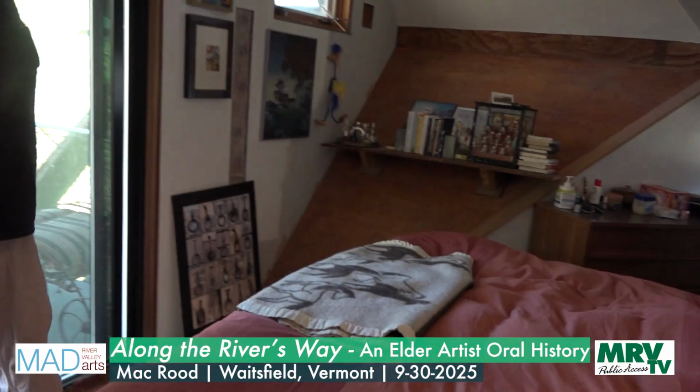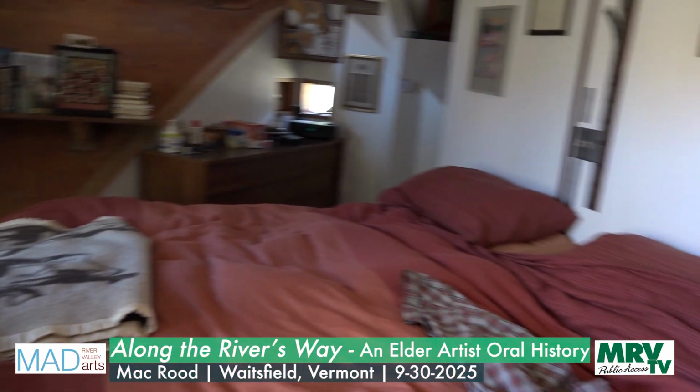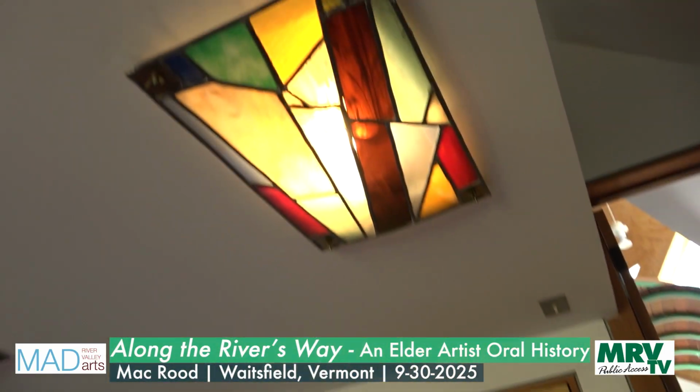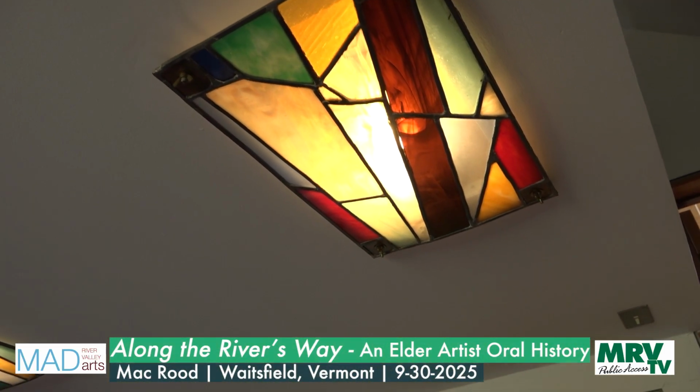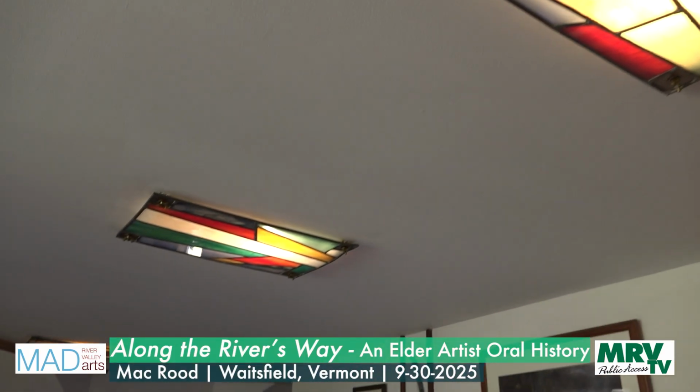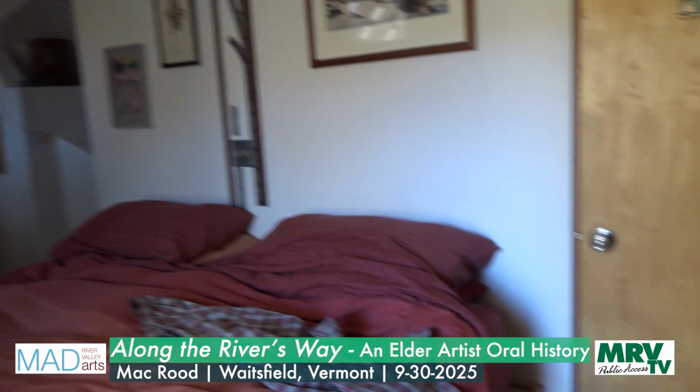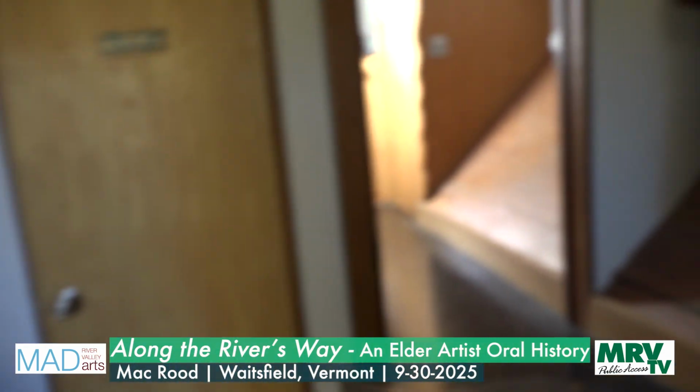So, students designed these stained glass light fixtures in the ceiling. There's a light switch that a student designed. Where does the tile work as you step down into the building, into the room? There's just design all over the place.